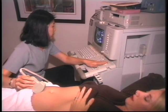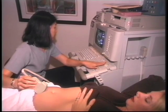Along with these serum blood tests, you would also have ultrasound, which is another form of screening. If you identify an obvious physical abnormality with a baby or some sort of structural defect, that would prompt us to further testing.